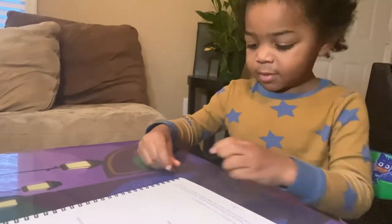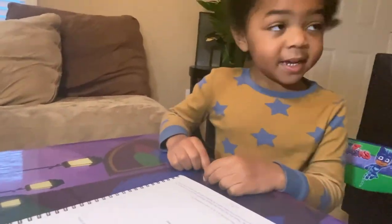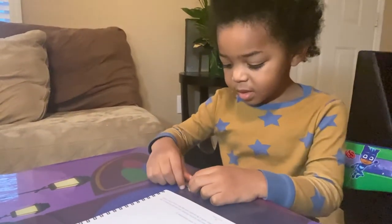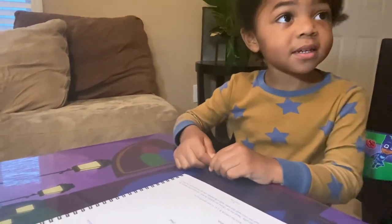What's that? Let me have this one back. What's that now? A penny. That's not a penny. What is that? A nickel. A nickel is worth how many cents? 5 cents. Good job.